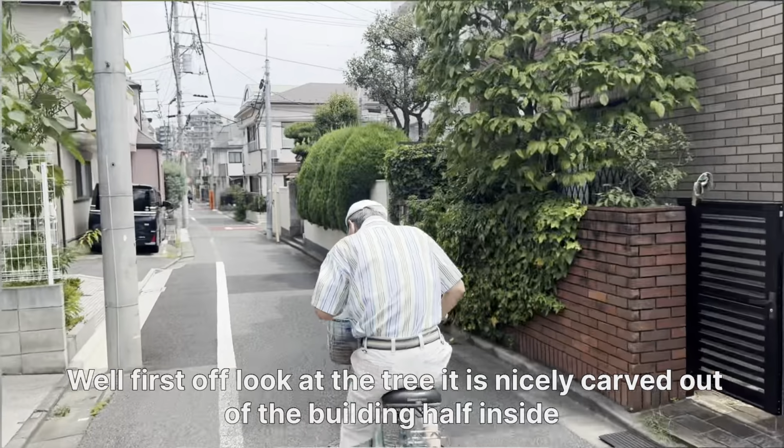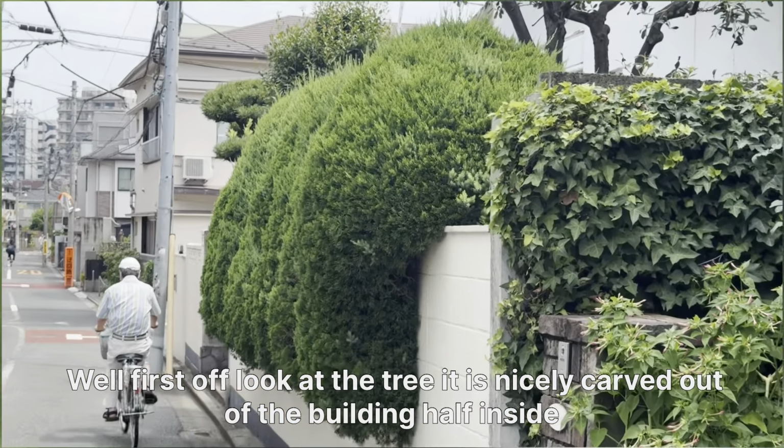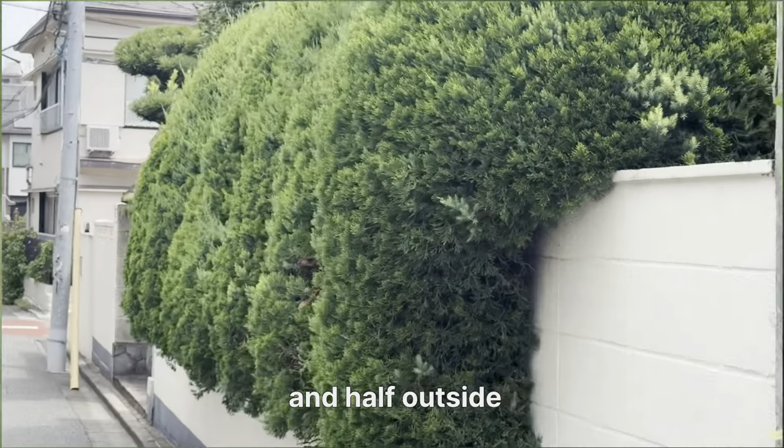Well, first off, look at this tree. They're nicely carved out of the building, half inside and half outside.